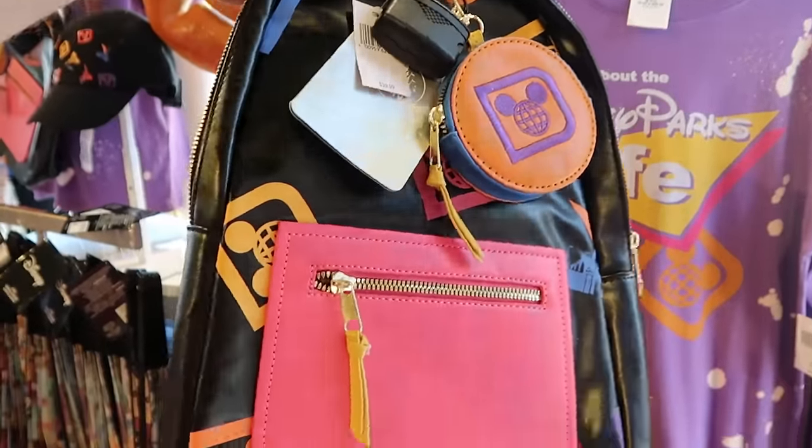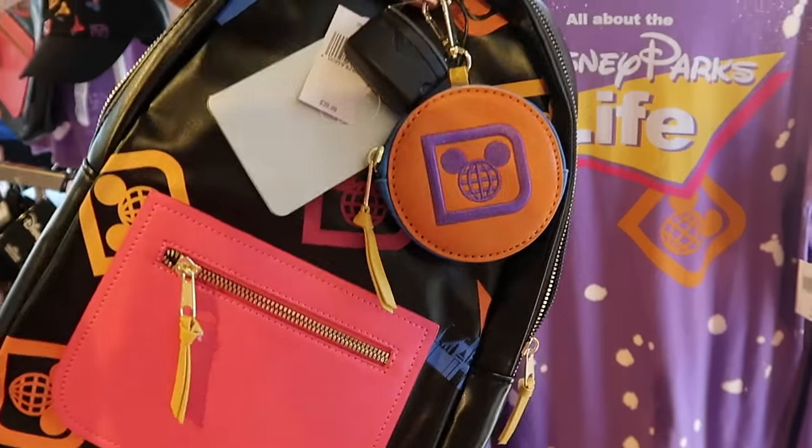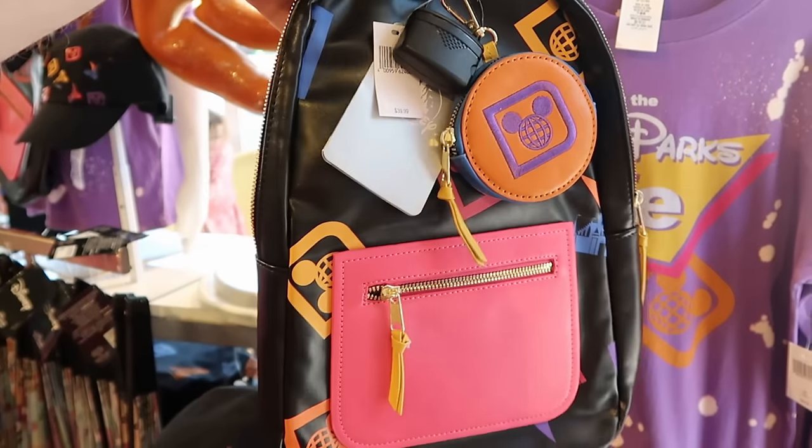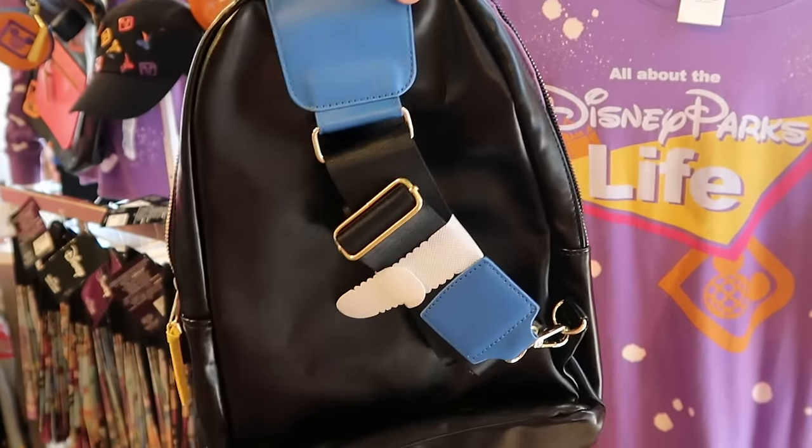And here's a nice crossbody style backpack. This is the simulated leather. It has a huge zipper compartment on the front, but it even comes with a little coin pouch there embroidered with your spirit jersey logo. These are $40 a piece.